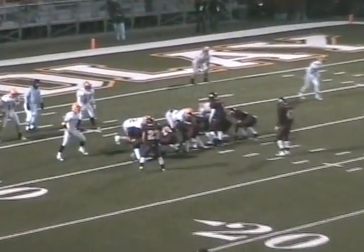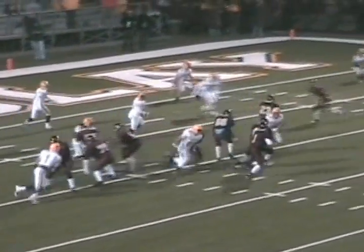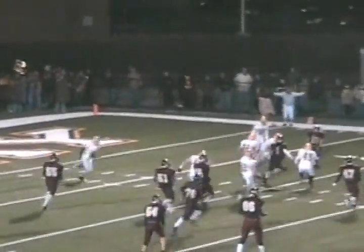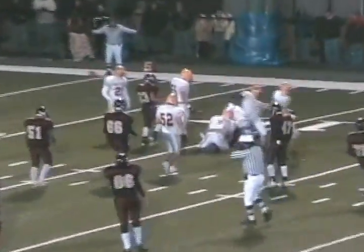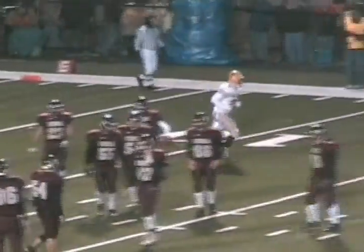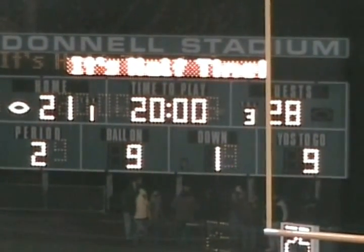Here's Genoa up to the line of scrimmage. Final play of the first half. Genoa from the Alter 9. Bassett takes the snap, rolls, steps up, looking, fires. It's knocked out of his hands. An incomplete pass. He was bringing his arm forward. Incomplete pass. And that's going to be the end of the first half. Defense does an outstanding job to stop Genoa on that final play, Jake.